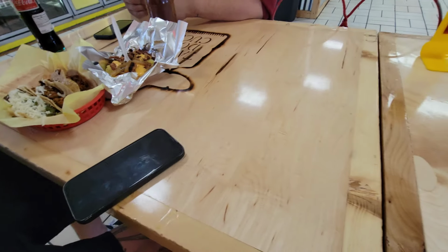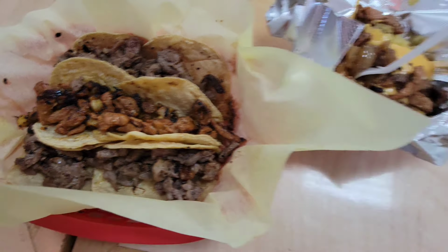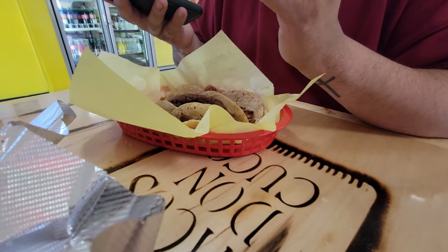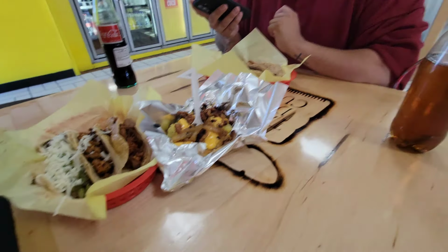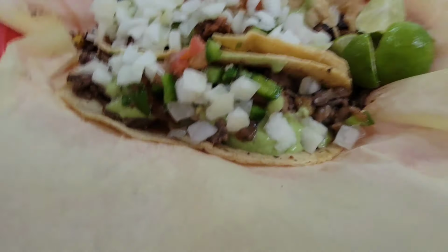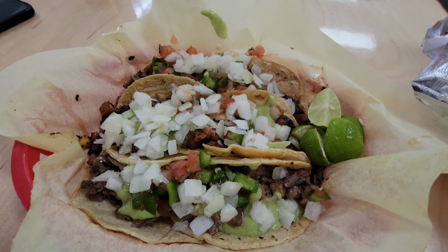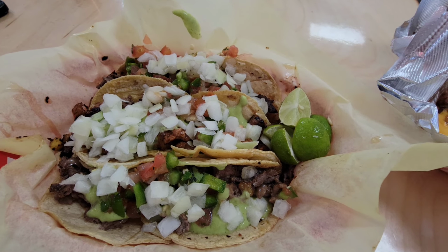I'll beat you guys once the rest comes. Alright, guys, here's mine. Sirloin steak, al pastor, and then a potato. Which one did you get, Gus? Tripitas, barbacoa, and al pastor. Should look good, bro. Omar looks the best, bro. We got all the greens and stuff. Alright, bro. So this is how the tacos are supposed to look, I feel. I put on guacamole, pico de gallo, and then onions. And I got some little limes right here.